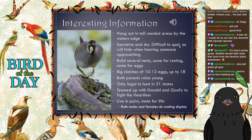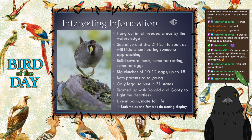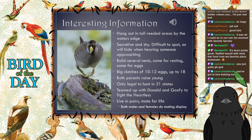So yeah, if you're walking quietly through marshlands and you hear that loud, high-pitched squeak, you might just have a Sora near you. So one interesting thing that's been found is that when they reach their territory for a summer, they build multiple nests. Some of the nests are where they bring food back to eat. Some of them they just hang out there. But then they have one dedicated nest for eggs.